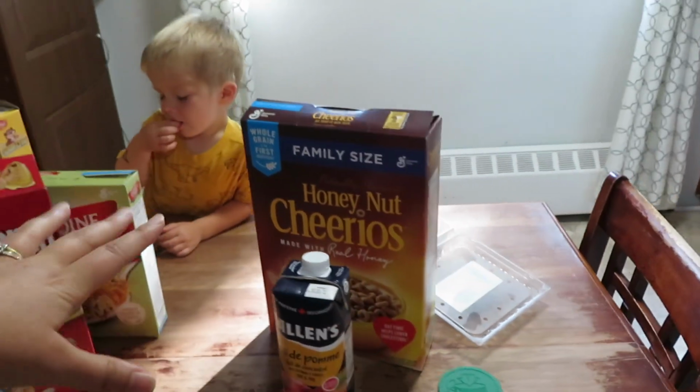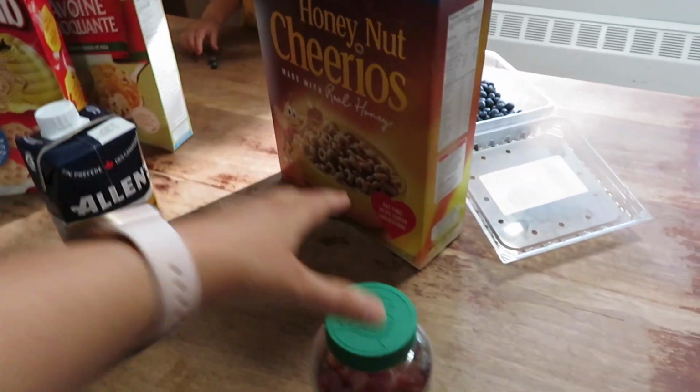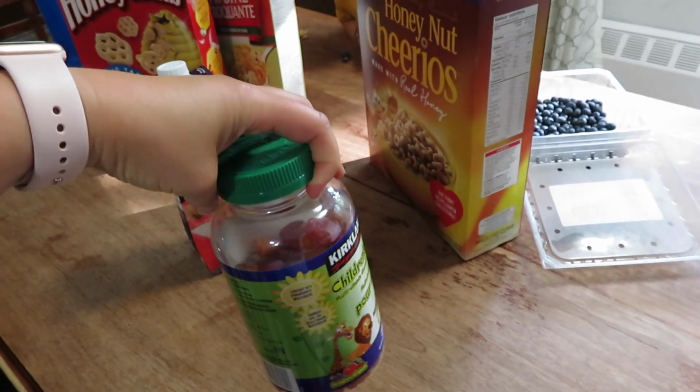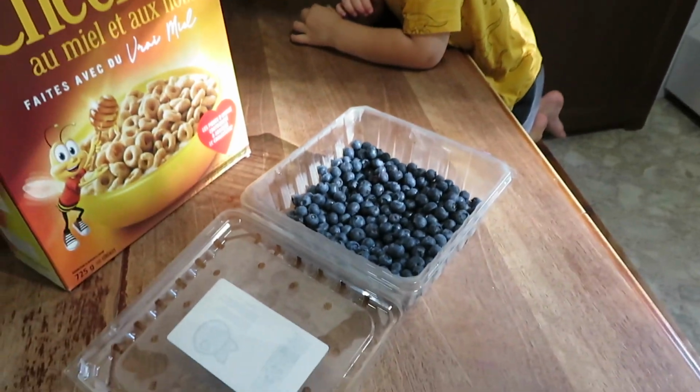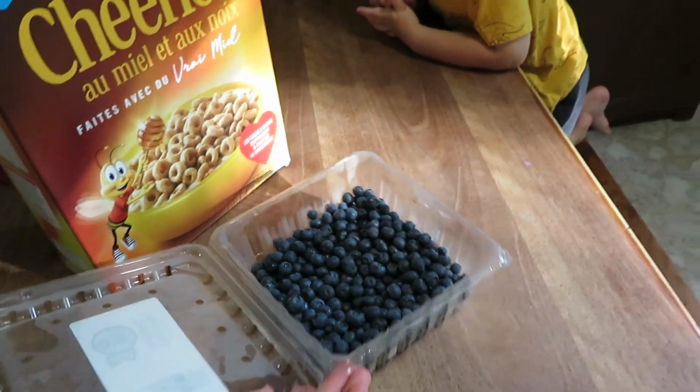So that was our breakfast this morning. Apple juice. We finally got more vitamins from Costco. So each of the kids had one of those. And then I also got out this tray of blueberries.